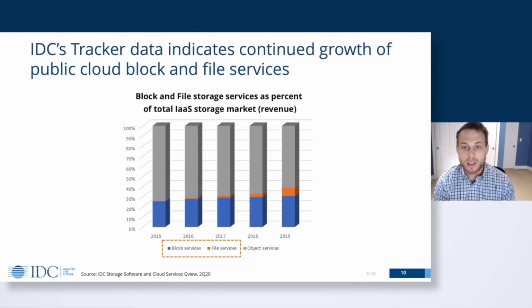So this gives you a little bit of the kind of end user or services provider perspective of how the market is growing.